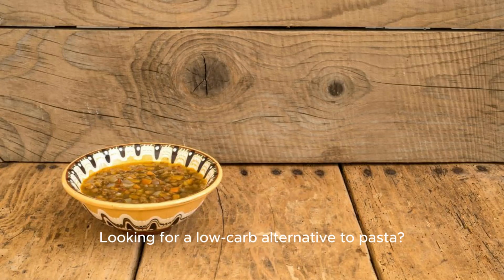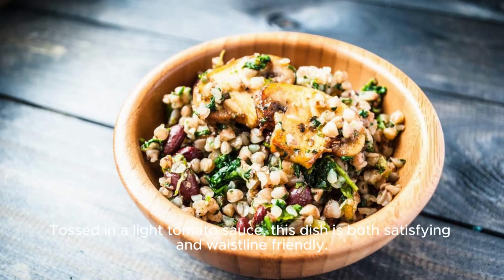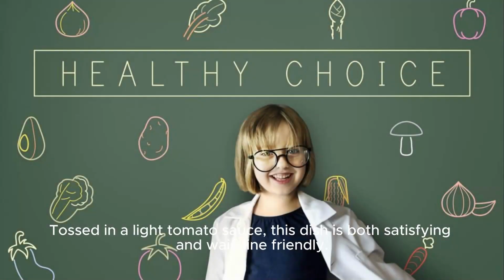Looking for a low-carb alternative to pasta? Our zucchini noodles are the answer. Tossed in a light tomato sauce, this dish is both satisfying and waistline-friendly.